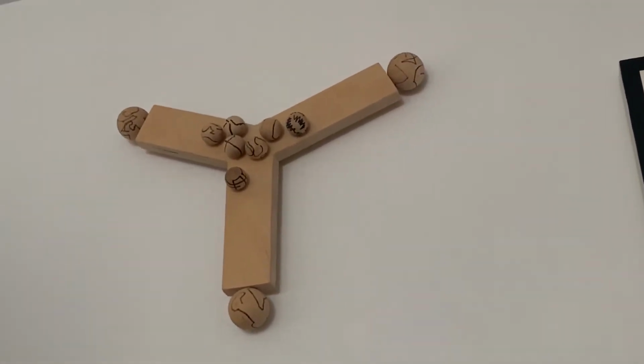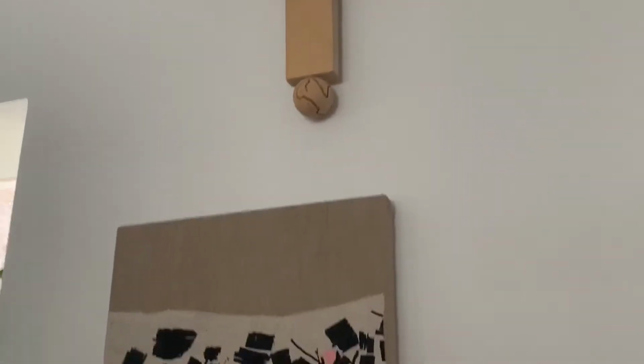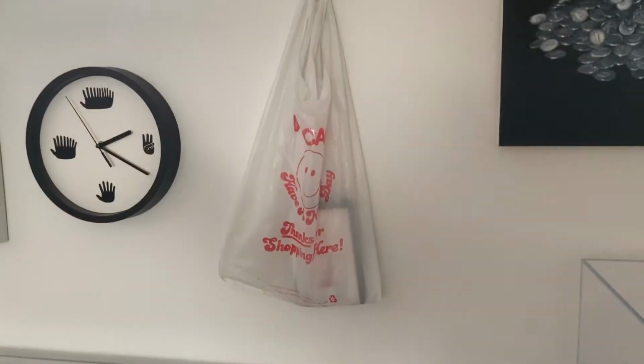Another Vancouver artist is Eli Branovsky, and that is a work that's made with Sharpie on wood. Below that is a painting by Sarah Kale, and below that is a little sculpture by Lindsay Cope.